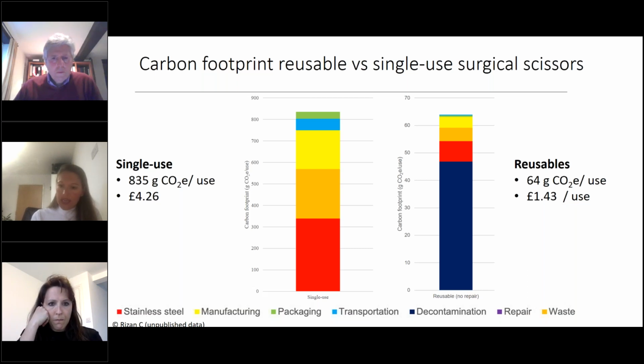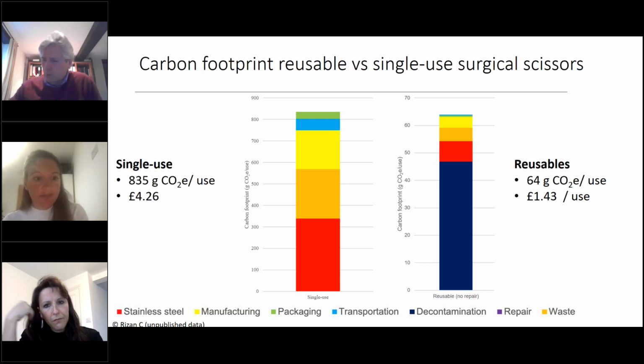And I just want to draw your attention at this stage to the bar graph on the right hand side, and you can see the navy at the bottom shows that the major contributor for the reusables was the decontamination process. I also found that the financial cost was 3 times higher for the single-use items, and we'll be going on into more detail in terms of the life cycle cost analysis at a later stage in the presentation.